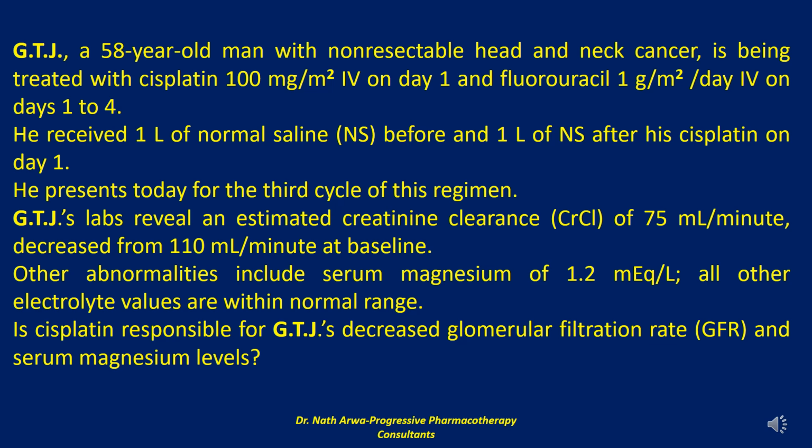GTJ's labs reveal an estimated creatinine clearance of 75 mL/min, decreased from 110 mL/min at baseline. Other abnormalities include serum magnesium of 1.2 mEq/L. All other electrolyte values are within normal range. So my question to you reads: is cisplatin responsible for GTJ's decreased glomerular filtration rate and serum magnesium levels?